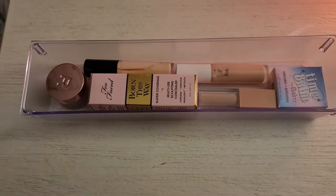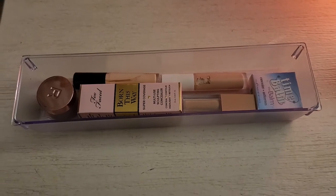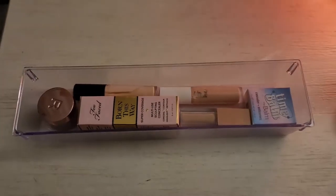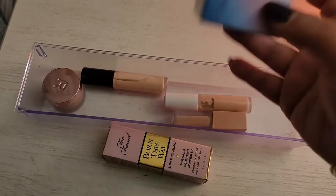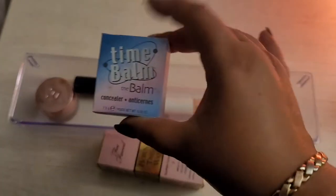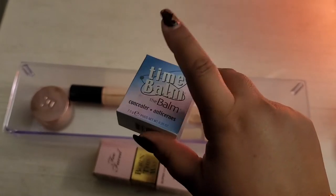Now for concealer, I do not have that many concealers left. I actually used up three of my concealers, and now I only have just a few, and I'm glad about that. You know, I have this one that is from The Balm, that is a concealer. I actually do like this one a lot.